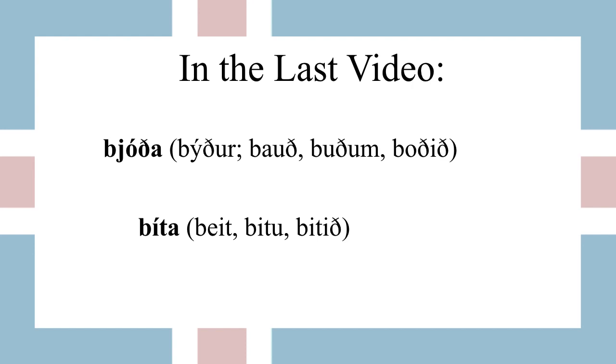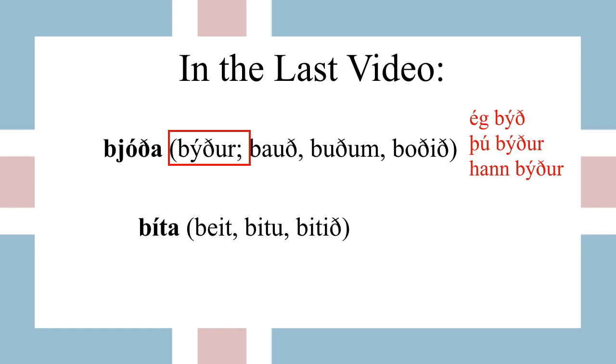So for að bjóða, for example, when we wanted to learn the present tense, we used the verb stem that it gave us, býður, to build the other present tense forms. Ég býð, þú býður, and hann býður. And with bíta, it didn't give us a present tense, so the rule was that we just use the vowel that's already in the infinitive to build the present tense. Ég bít, þú bítur, and hann bítur.